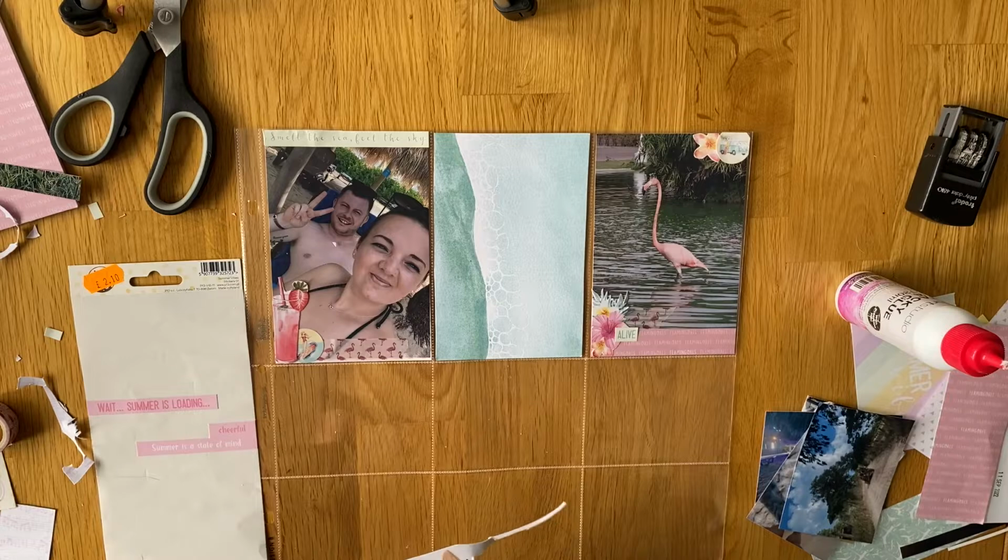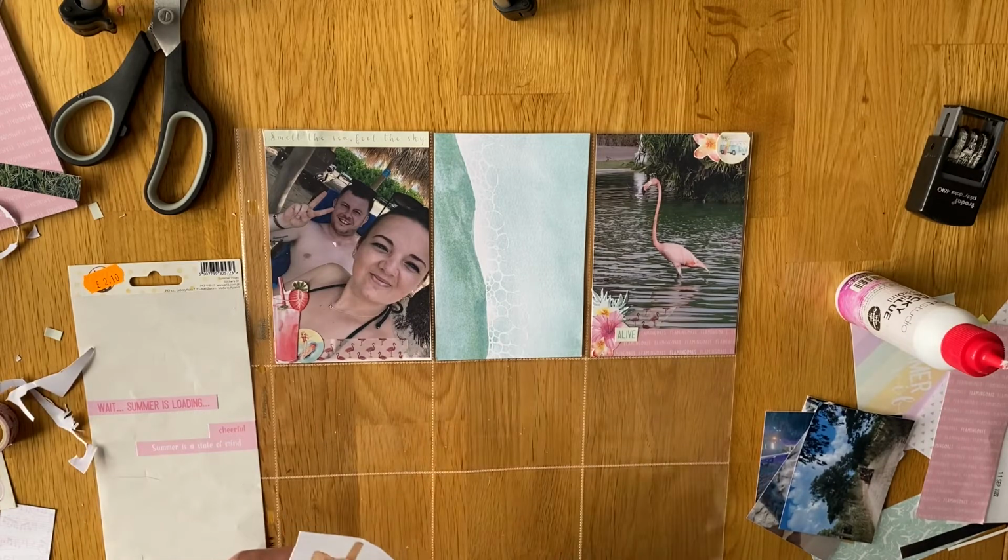So what I thought, instead of having one left over and making my own sort of 6x4 card, I just turned it over, and the back of the cut apart sheet was just the ocean. So I thought that was quite nice. So it was a nice little design.